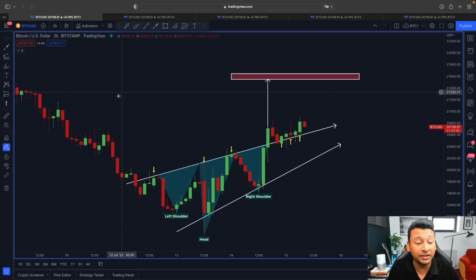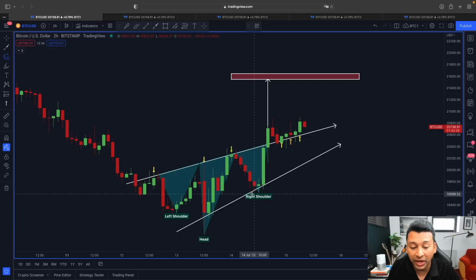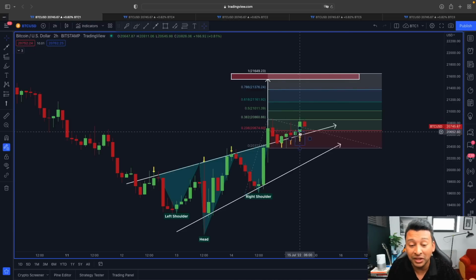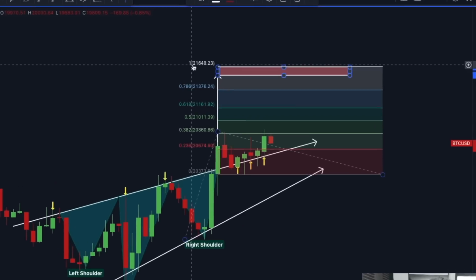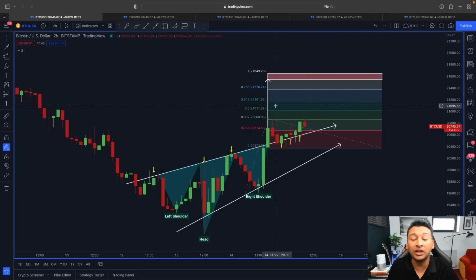But if we do, let's say, find support at this rising trend line, just like what we did here a couple of hours ago, and this trend continuation is going to happen, then let me add this Fibonacci extension line and find out the potential target for Bitcoin. Because according to this Fibonacci extension, if we look at this, guys, the 100% Fibonacci extension is somewhere around 21,600, and according to this inverse head and shoulders, our price target was also around 21,500, 21,600.